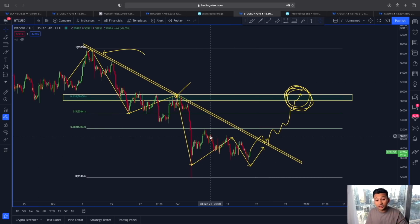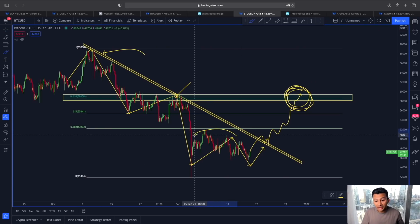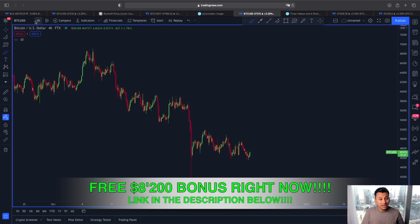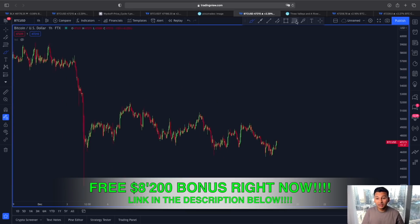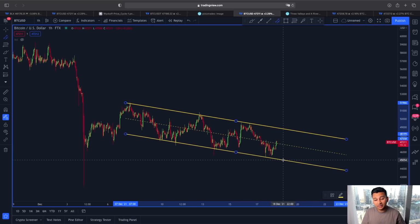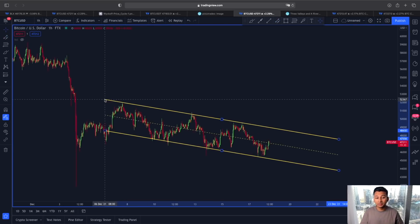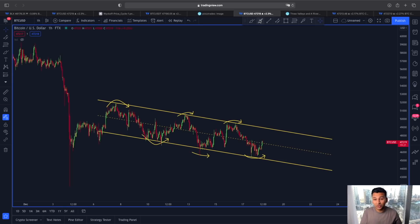But if you also look at this similar three valley and a river in an hourly time frame, this is playing out very, very accurately. Let me show you that. So now we are going to switch this into hourly time frame, and in hourly, you can clearly see, guys, the price of Bitcoin here is making this lower highs, lower lows continuation pattern, because we are clearly following this descending channel, as you can see. Lower highs, lower lows continuation pattern. So if this is also looked at as a three valley and a river, it will make a lot of sense.